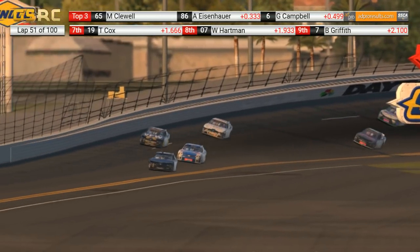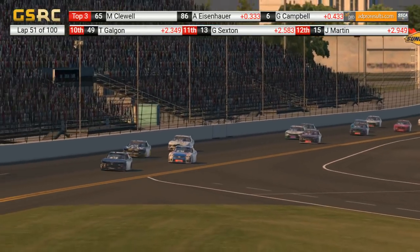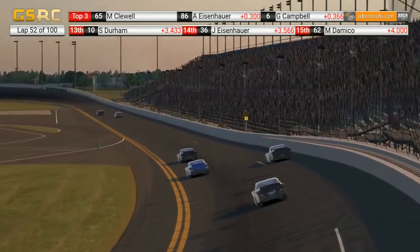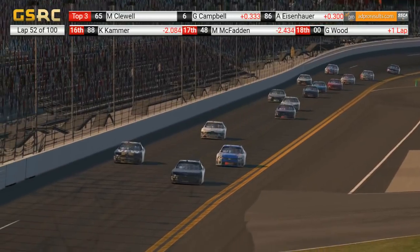Okay, we're looking for, I would think, most people to come in and make a pit stop here under yellow, as they cannot go the distance from this far back. There might be a few drivers like Mark McFadden and Gabriel Wood who might decide to stay out. They pitted earlier. We'll see how it plays out.